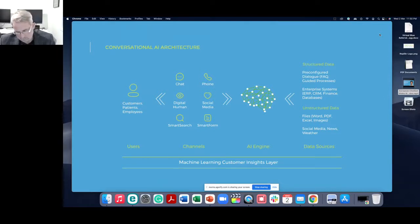Coming back to our various digital channels, they provide options to suit the user and the scenario. For example, some may prefer SMS text, and others may prefer engaging with a digital human. But we also have smart search and smart forms. Smart search uses natural language understanding to search a knowledge base, like a search bar, but with advanced natural language understanding. In contrast, a smart form is an online form that uses NLP to validate user inputs and offer guidance.